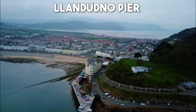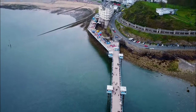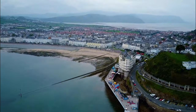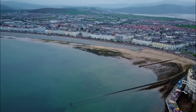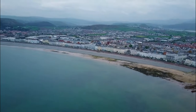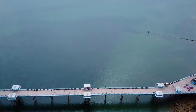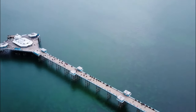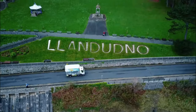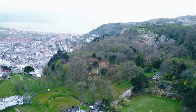Number 2. Llandudno Pier. Step onto the iconic Llandudno Pier, a striking Victorian-era structure that stretches out into the Irish Sea. This historic pier, one of the longest in Wales, offers a unique vantage point for taking in panoramic views of the town's sweeping promenade and the Great Orme Headland. Stroll along the pier, sample delicious local treats, and soak in the charming atmosphere of this seaside gem.